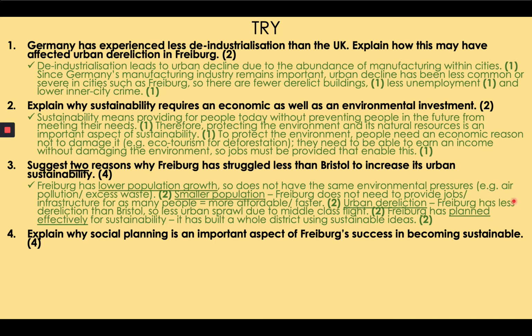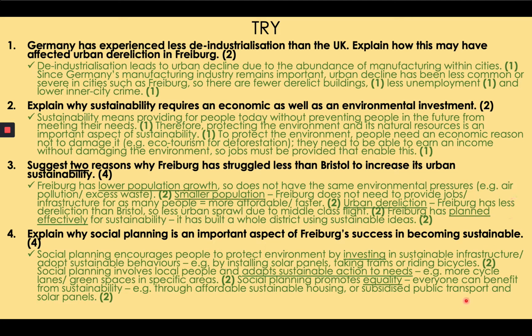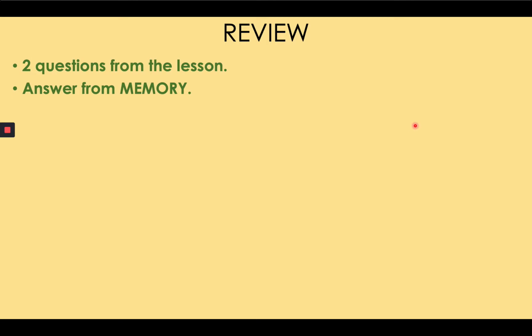Question 4. How is social planning important? Make sure you have 2 of these points. Explain them as I have. Use these keywords. Remember how you use examples to explain points. Give yourselves a mark out of the total. Add any corrections and any missed parts in green pen. Go over the questions that you've missed or mistaken in a week's time and attempt them again from memory. From the lesson, write 2 questions, answer them from memory, and in a week's time, test yourselves on them.